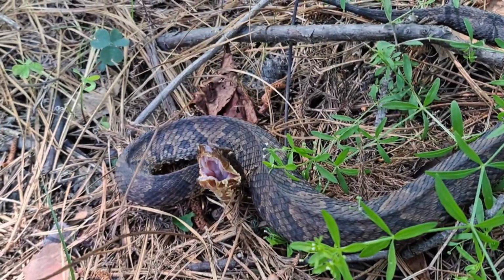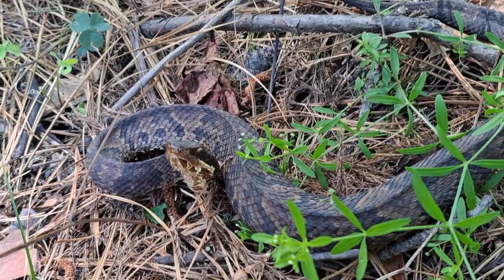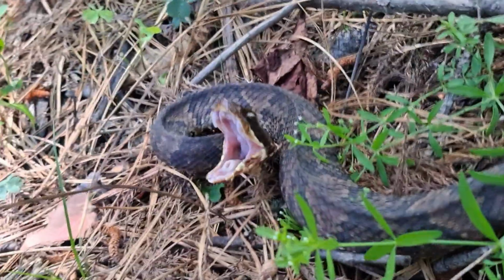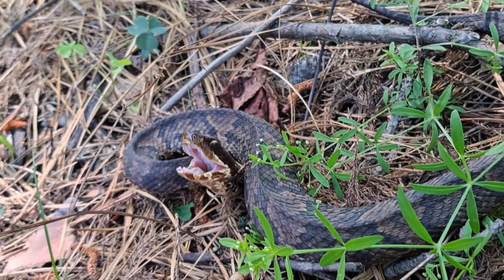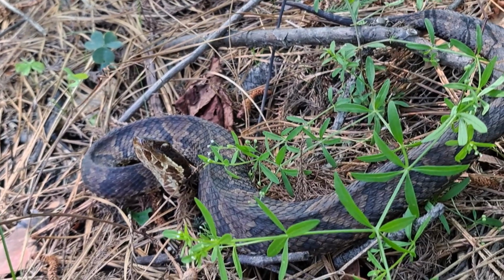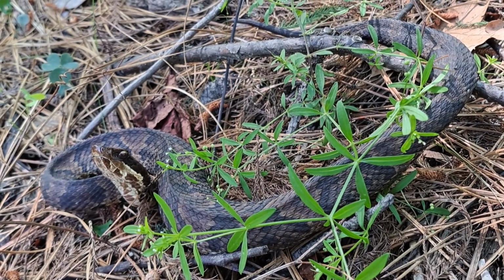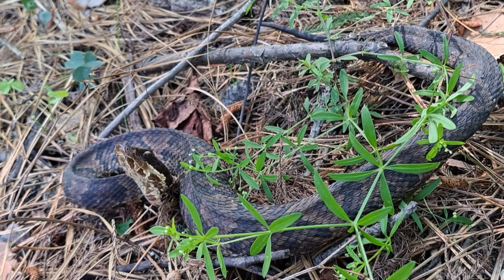Now of course this is a Agkistrodon piscivorus, the cottonmouth. You know, I had one in the last episode. I honestly don't have these in my episodes too often because where I'm out, they're probably here, but I think they're really being out-competed by water snakes. There are far more water snakes in this area, and so that's probably what that's about.